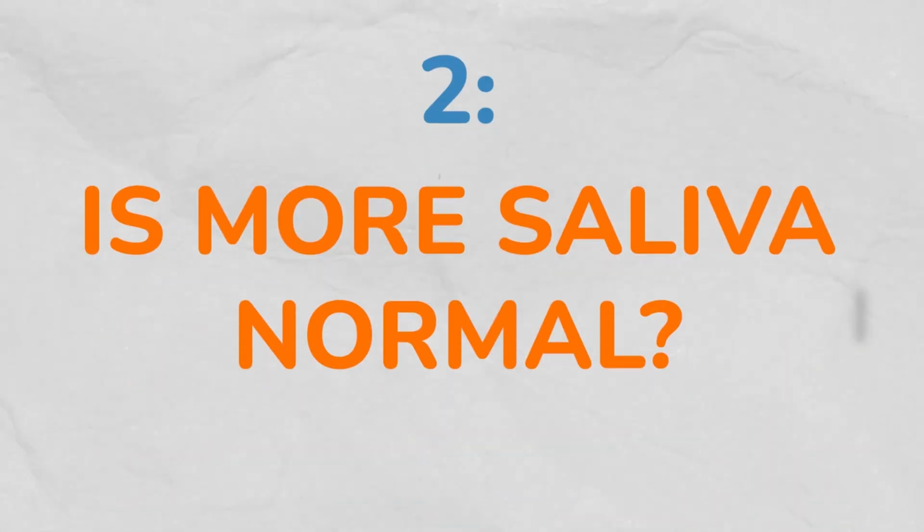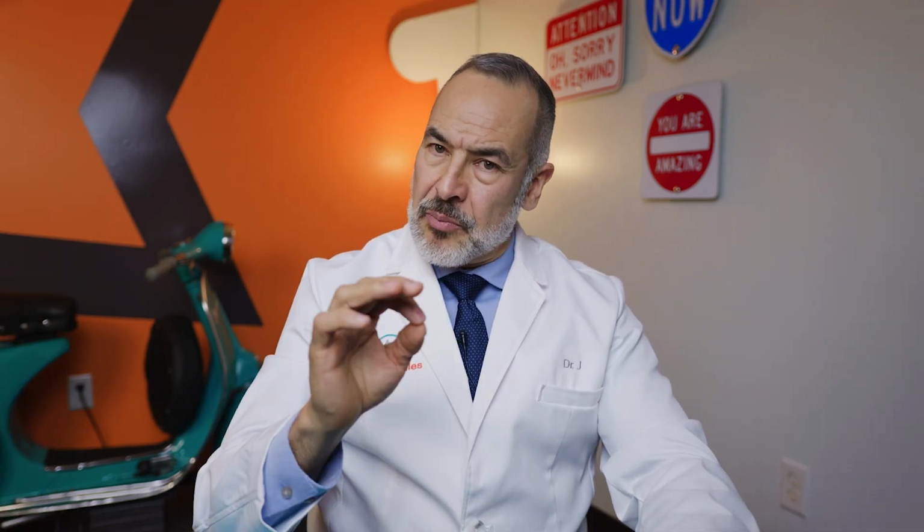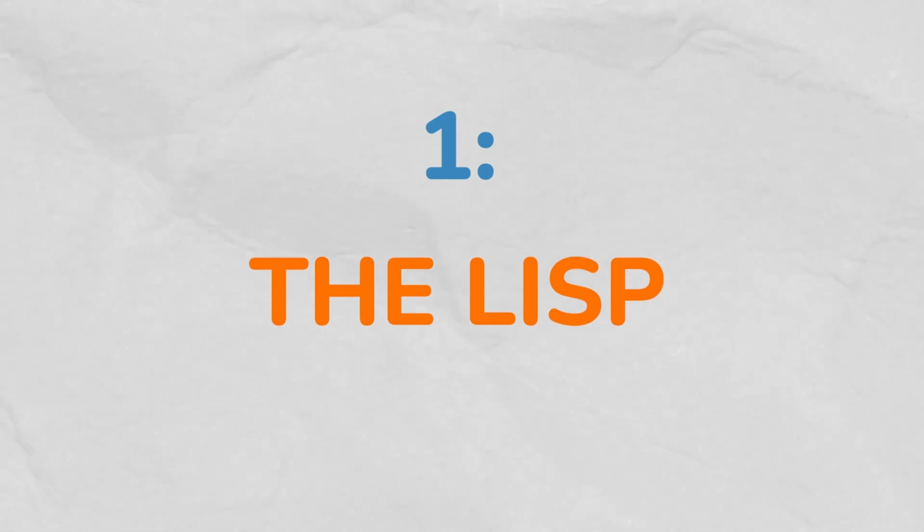If you've had Invisalign for less than a week or so, you might have noticed more saliva than usual. This happens because your mouth isn't used to having something in it, so it thinks the aligners are food, and your body reacts by producing extra saliva to wash it away. Thankfully, your mouth adapts quickly, and for most people, this only lasts a week or 2 before things get back to normal. Now, problem number 1, the lisp.